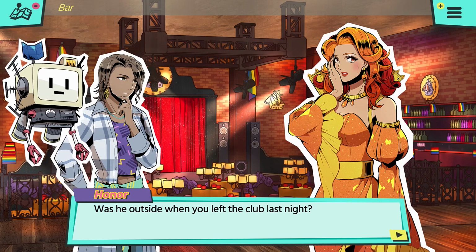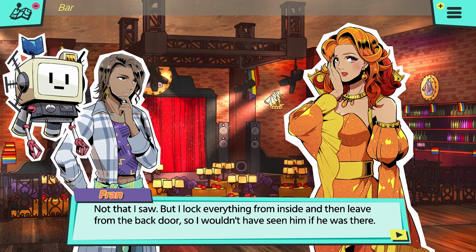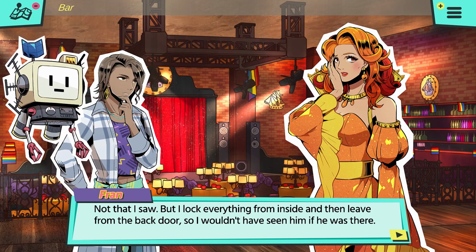Was he outside when he left the club last night? Not that I saw, but I lock everything from inside and then leave from the back door, so I wouldn't have seen him if he was there.